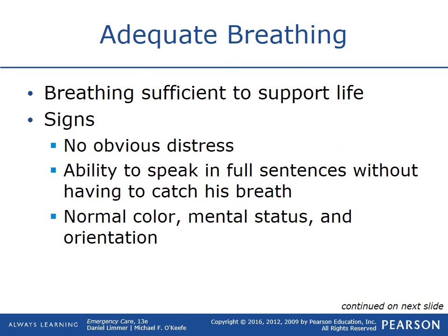So when we go and we assess somebody's breathing, we want to know if it's adequate or inadequate. Adequate breathing is when breathing is sufficient enough to support life. And you can tell that it's sufficient enough because their skin is nice and pink and has good color. They're mentally alert. And there's not a whole lot of work to their breathing. So the signs that you'll see is no obvious distress. They'll be able to speak in full sentences without having to catch their breath. They'll have normal color, mental status, and orientation also.